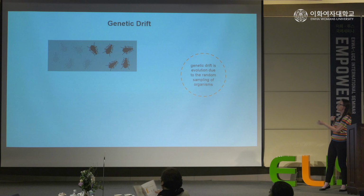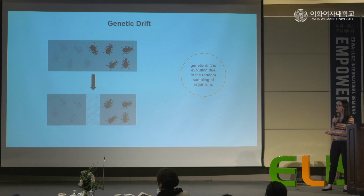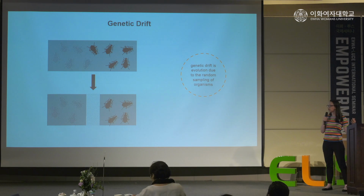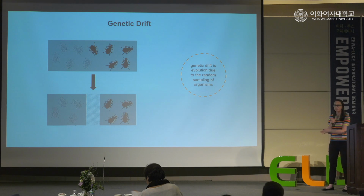So again, we have our beetles sitting here in this gray box, and we have the two different colors once again. But this time, a wall is built, and it crushes one or two of the beetles, and then it also separates these populations, and these populations are no longer able to breed or interact with each other. And that causes these two populations to diverge and evolve. And it's completely due to randomness. It's not due to selection. It's just a barrier that comes in and prevents these populations from breeding.